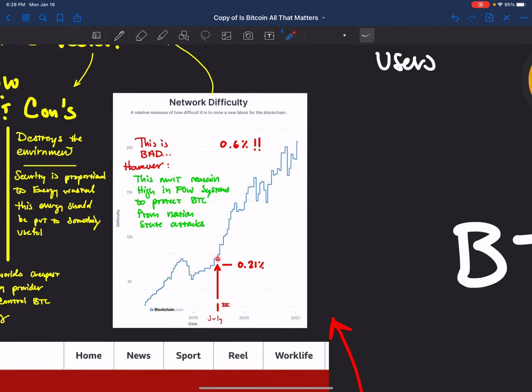And since that article was written, the difficulty of mining has actually increased. This difficulty is how much energy expenditure is needed to provide this proof of work consensus. At the time of the article, it was 0.1% of the world, and now it's getting closer to 1% of the entire world's energy usage. That means a government can't really attack it, but at the same time, it's just wasteful. Okay, so this is bad.